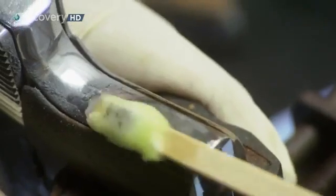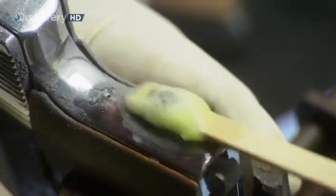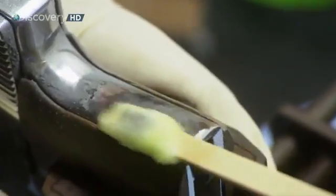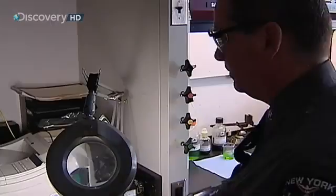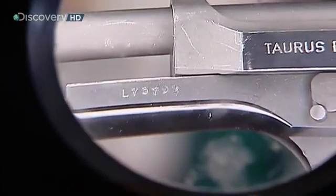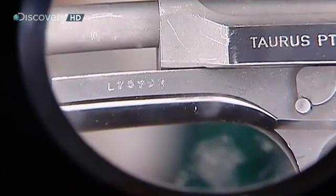Retrieving a serial number is not foolproof. In some cases, like this one, the remaining traces are not legible. It's a process that sometimes can be lengthy and sometimes is not as fruitful as we'd like. But one negative result won't stop the scientists. They know the criminal left a clue. They just need to find it.